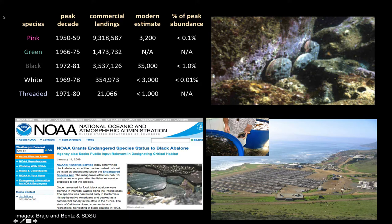And so here you see the peak decade in the commercial landings. The pinks peaked in the 50s, then greens in the 60s to 70s, blacks in the 70s to 80s, white abalone from the late 60s to mid 70s, and threaded in the 70s to 80s. This is the commercial landings, right? This is right before we closed the abalone fishery down. In the late 90s, it was but a fraction of this.